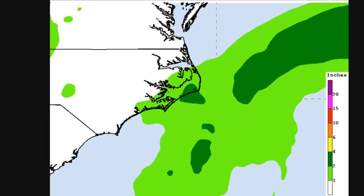Finally, here are the rainfall amounts, and rainfall is not going to be the main threat, of course. Around this area of North Carolina, you could see up to around 2 to 4 inches or so, but mainly you're going to see 1 to 2 inches within that lime green color.